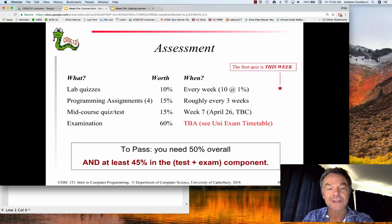There's a mid-course quiz or test, and it's worth 15%, and it's currently scheduled for April 26th, but details of that will be confirmed. Okay, so April 26th for now. There's a slight chance it may change. And the examination has not yet been scheduled. It will be worth 60%, and it happens at the end of the course.